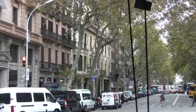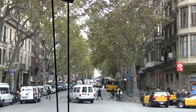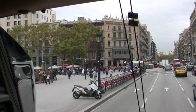So here in older days there was one of the city walls here. Barcelona.